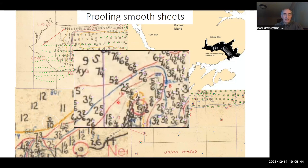And then there were just the standard typos like anyone would make when they're typing in data. This depth was 4/6 of a fathom deep, which is 4 feet. It got entered in as 46, which is much, much deeper than anything in this area. So we would fix that by comparing the number to what was on the chart.